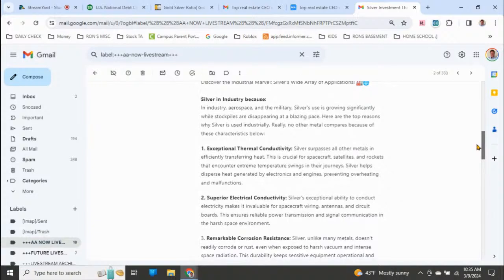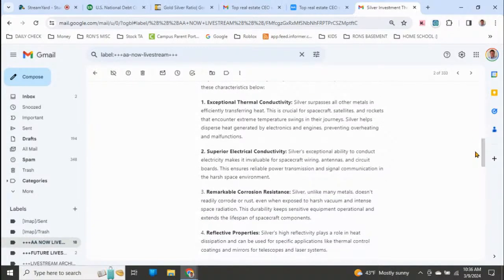Silver in industry, okay? Number one, this is not new to me. Exceptional thermal conductivity. What that means, and this says silver surpasses all other metals in efficiently transferring heat. This is crazy, and this is an experiment you can do to prove this yourself. Silver transfers temperature energy, thermal conductivity, apparently better than any other metal. And that makes a big difference in a lot of industrial applications. But one way you can see this, get yourself a 10-ounce silver bar. Take it outside on a warm day when it's like 90 degrees, okay? Put the silver bar on your picnic table in your backyard. And it doesn't even have to be in the sun.